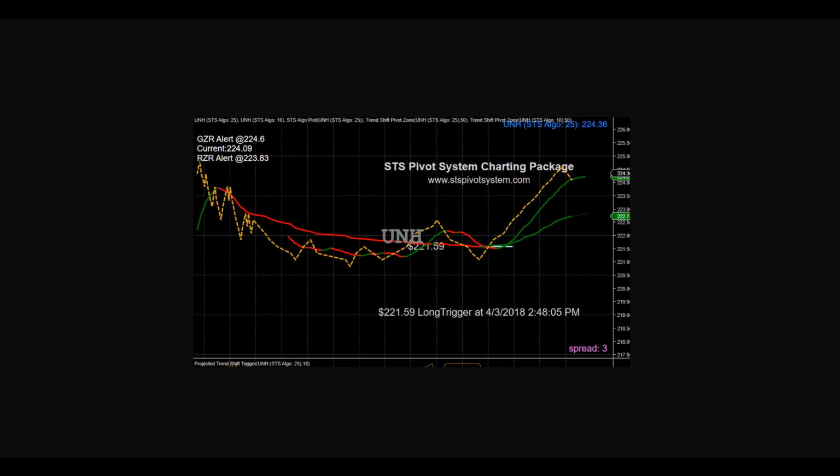On that market surge, this was exactly the time that AD line turned up at 248. We got a trigger off here on UNH at 221.59. Ended up running up over 224. That's over a $3 move. Didn't even hardly sneeze all the way up.